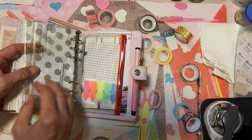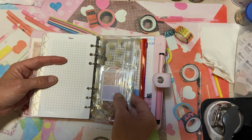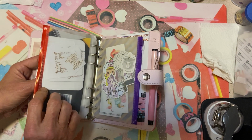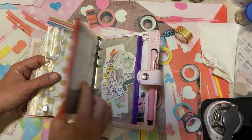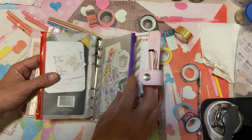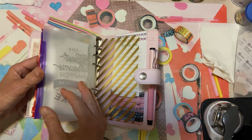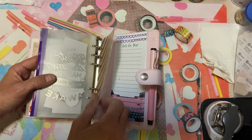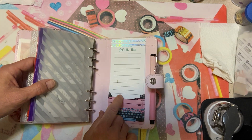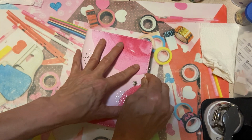I left a clear pocket with, you know, you could put some stickers in there, a paper clip or two. I also put a red zip in here with some ephemera and some flags. And then I've got another one here with some stickers and more of those dividers. Now those dividers are probably going to come out. And then I just put this, let's do this, and it came out of a subscription box. Okay, so that's how I did that for now.